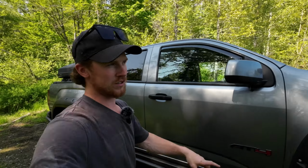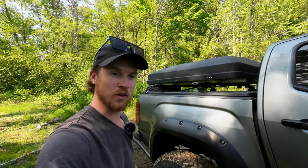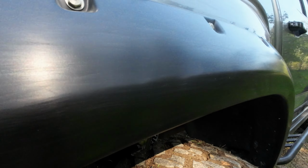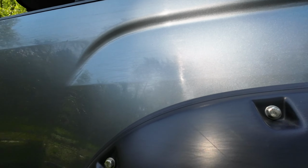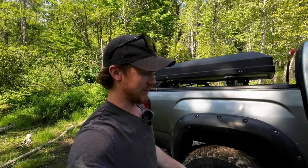Oh yeah, on the AT4s, these are black. Those are paint matched. I was just getting everything painted, so I got those painted. The only thing I didn't get painted is the flares, because I don't know if you can tell on camera, but there's a lot of scratches, a lot of bushes, there's a lot of tight trails, so I didn't get these painted because they're just gonna get absolutely destroyed.